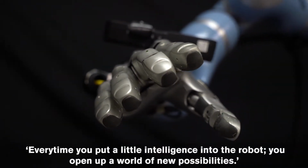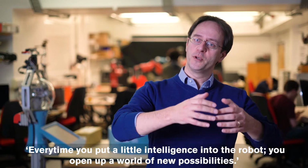Every time you put a little bit of intelligence into the robot, you open up a new world of possibilities for it in terms of the tasks that you can perform.